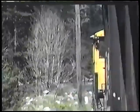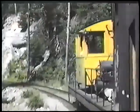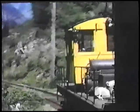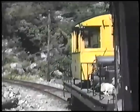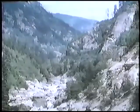As you can see, we have a very nice warm summer day here, and these cars didn't have screens on the side, the windows open, and one was able to lean out and enjoy the scenery, and of course it was ideal for taking the type of pictures that we have on this film. The line was abandoned probably in the early 1950s, I believe, and then of course the North Cascades Highway was completed, and now one can travel past this point right through into central Washington, through Winthrop and into the Wenatchee area by car.